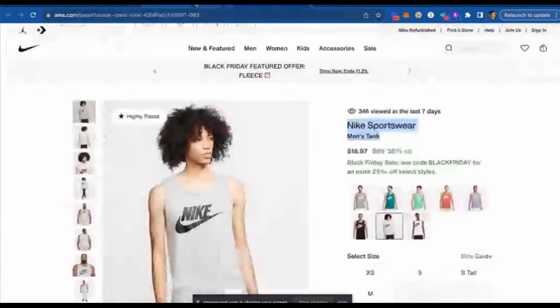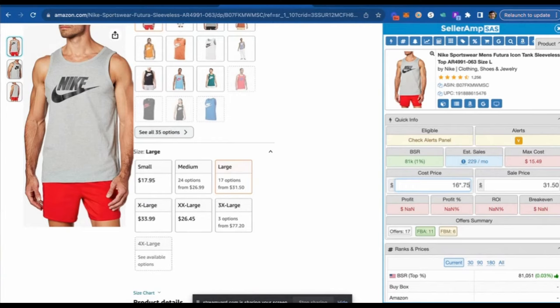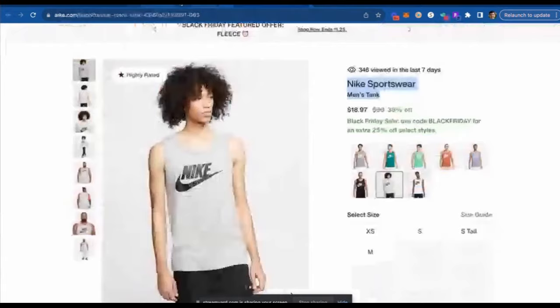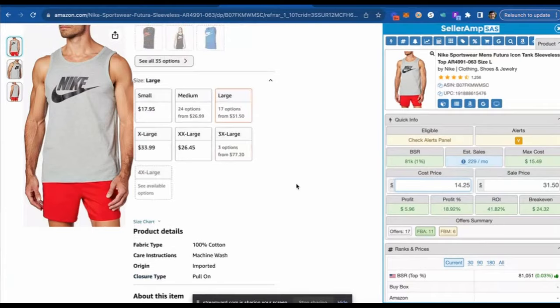Size large here. Boom. Game time. Ooh, out of stock, though. Out of stock. Damn, that would have been good, though, man. That was in stock. 16. Take off that right there, it becomes 12. Or my bad, 19. Take off that right there. You make like $6 a piece. We can see if there's anything good here, though.